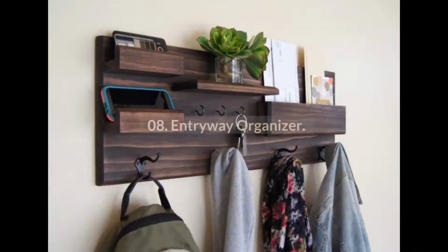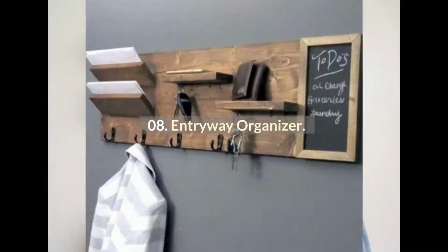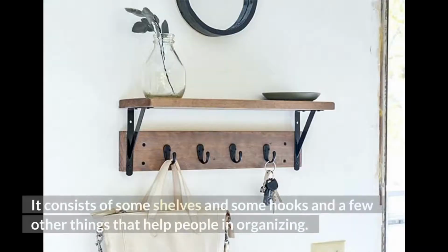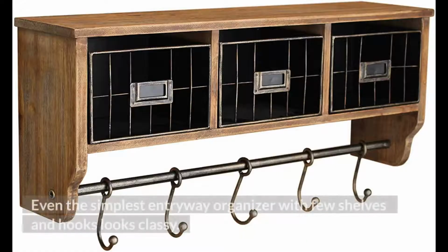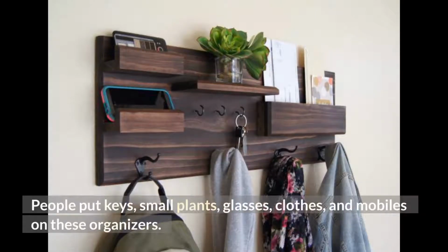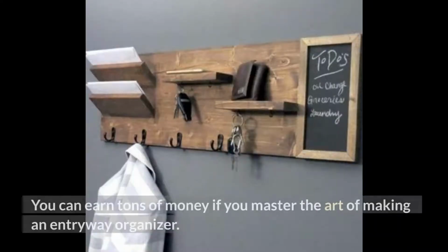8. Entryway Organizer. A wooden entryway organizer is a very sought after woodworking project. It consists of some shelves and some hooks and a few other things that help people in organizing. Even the simplest entryway organizer with few shelves and hooks looks classy. People put keys, small plants, glasses, clothes, and mobiles on these organizers. You can earn tons of money if you master the art of making an entryway organizer.